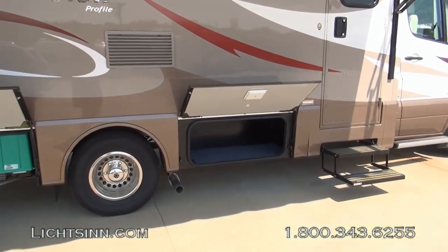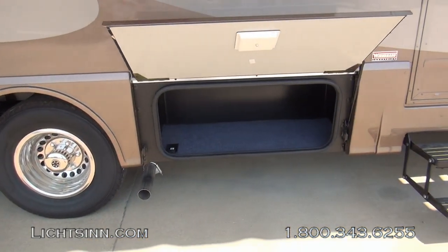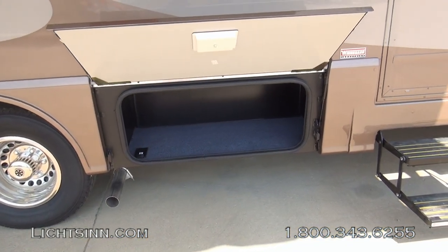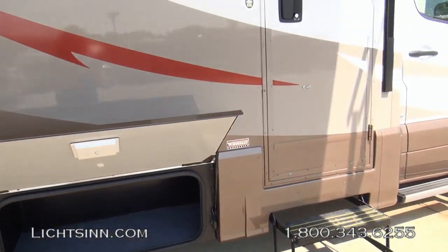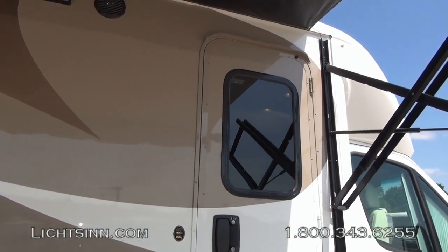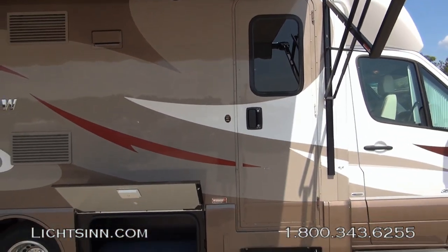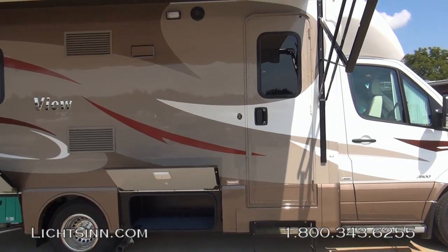Beautiful taupe sidewalls here, very easy to care for. Standard is the electric entry step. Down inside this compartment, you'll see the quick port, which is utilized for the exterior 110 volt outlets. And then also the entry door, which we'll cover as we get inside the step well. Again, this is the Mojave exterior.